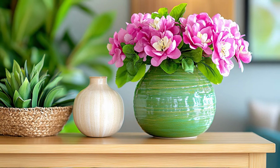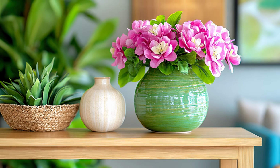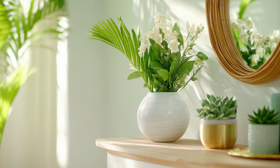You can even use the area beneath the table for extra storage. Add baskets or small bins for shoes or other everyday items you want to keep out of sight but easily accessible.